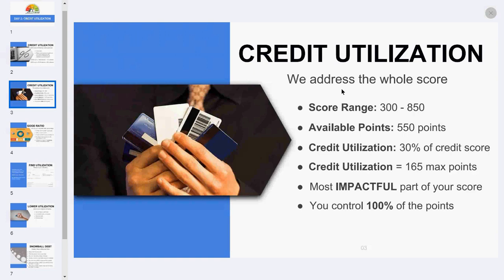550 points. See, it's also said that with the credit utilization, sometimes you hear gurus or specialists, right, quote unquote, say that 30% is the utilization that you need to be at, you guys. And that's not necessarily true. Actually, 30% is the maximum that you should stay away from. And we'll get into that a little bit deeper. Credit utilization makes up 165 maximum points, you guys.